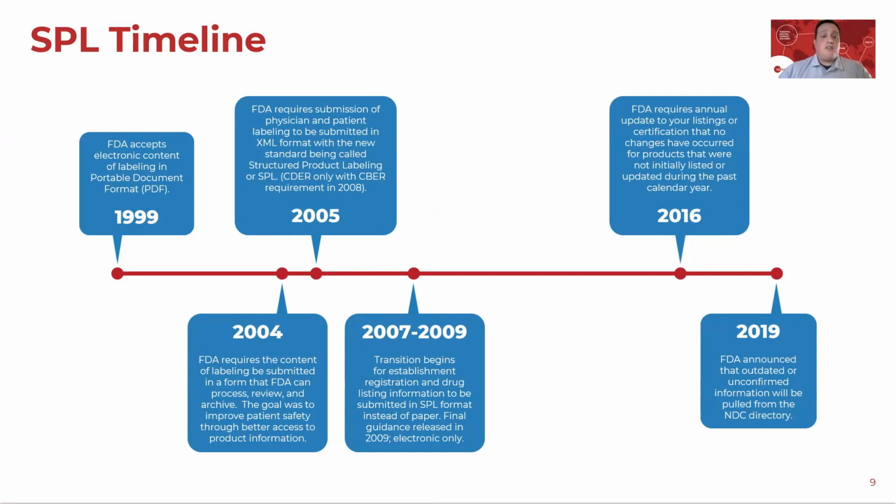In 2005, FDA adopted a new technology and required that submission of physician and patient labeling be submitted in XML format. And this new standard was called Structured Product Labeling, or SPL. CDER adopted this in 2005, with CBER requiring it in 2008. Through 2007-2009, transition began for the establishment registration and drug listing information to be submitted in SPL format instead of the lengthy paper process. The final guidance was released in 2009, with electronic being the only format.